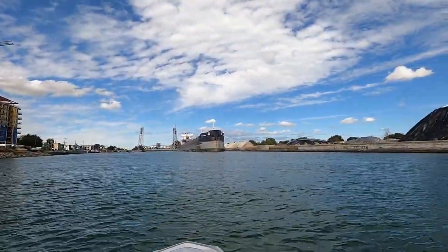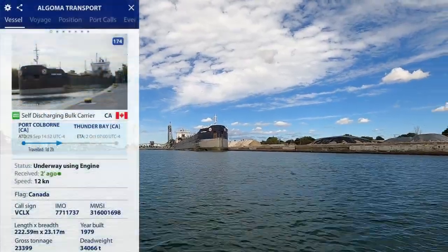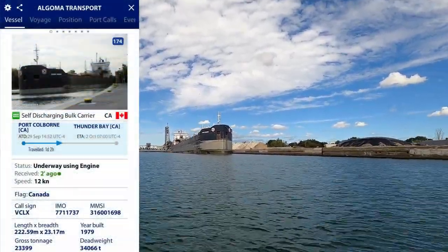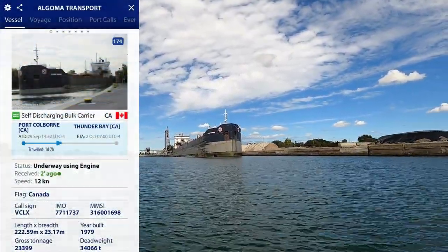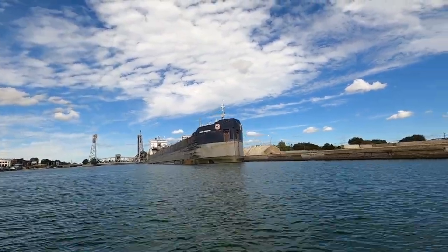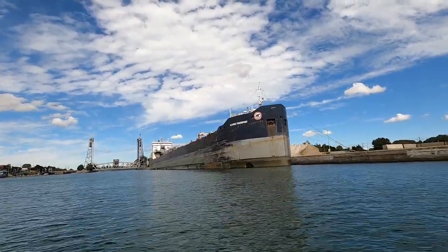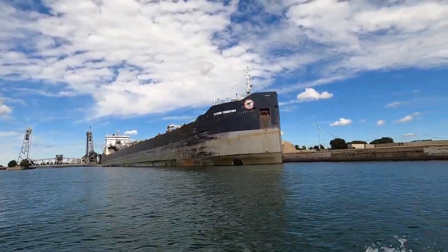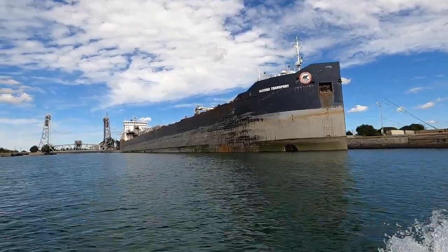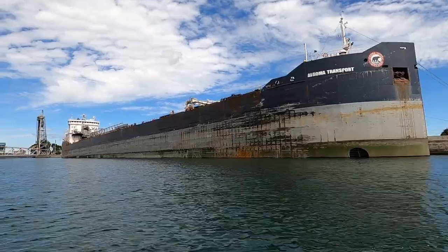Look at the size of this beast. Algoma Transport, currently just moored up here in Port Colborne. And the destination for this one is Toledo, just at the bottom end of Lake Erie. But I don't know when it's going to be leaving. It doesn't look like it's anytime soon because there's no engines running. But just to give you a perspective of the size of it, look at that.